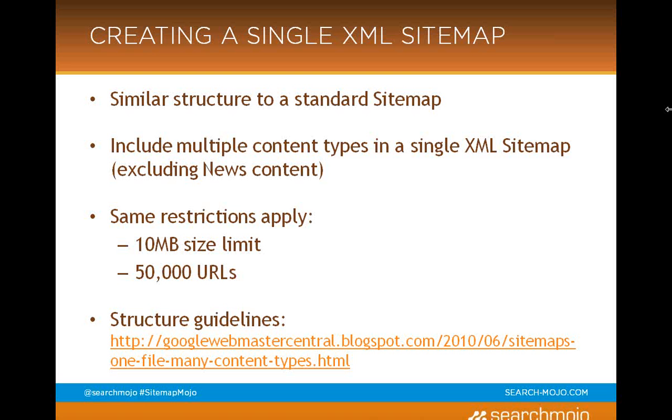Now Google has made this new development where you can combine all of these content types, excluding news, into one XML sitemap to submit. The same sitemap rules apply, like the 50,000 max URLs in one file and the 10 megabyte uncompressed file size limit, and you can find more structured guidelines at the URL provided.